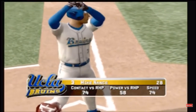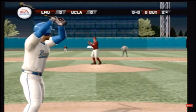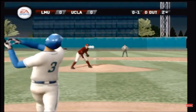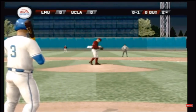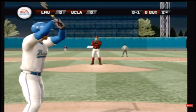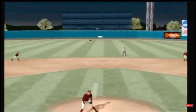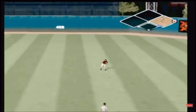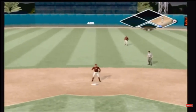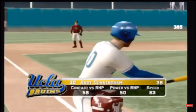Number 3 is up next. Chased a pitch way out of the zone. There's a fly ball. He's on with a single. Number 10 is digging in.